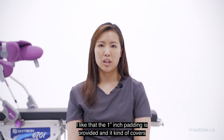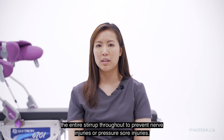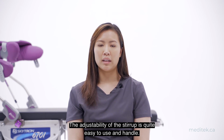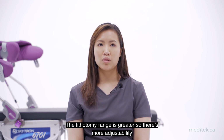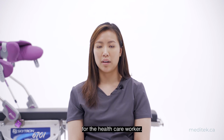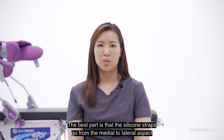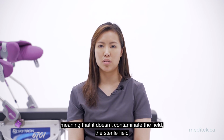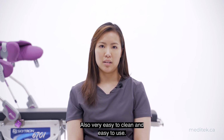I like that the 1-inch padding is provided, and it kind of covers the entire stirrup throughout to prevent nerve injuries or pressure sore injuries. The adjustability of the stirrup is quite easy to use and handle. The lithotomy range is greater, so there's more adjustability for the healthcare worker. The best part is that the silicone straps go from the medial to lateral aspect, meaning that it doesn't contaminate the sterile field during surgery. Also very easy to clean and easy to use.